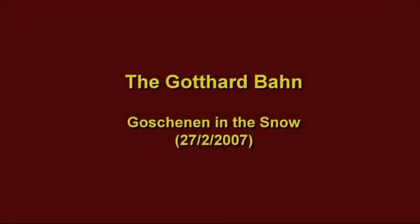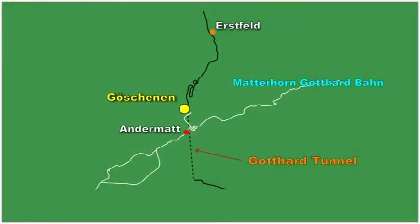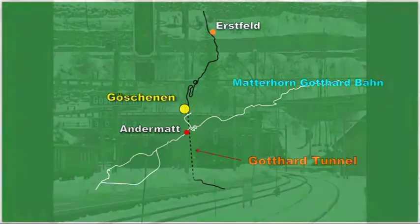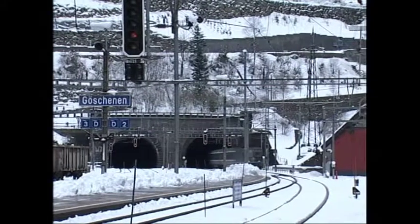We now move to the Gotthardbahn once more as we take a look at operations through the station at Göschenen on a snowy 27th of February 2007. This busy route links the northern half of the country with the south and onwards into Italy. A high proportion of freight and passenger services use the line, and it is popular with photographers and train watchers alike.